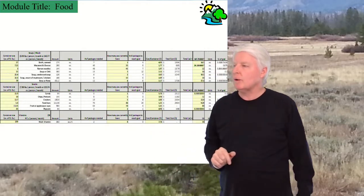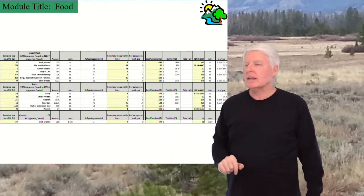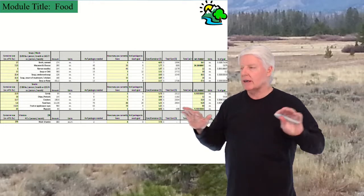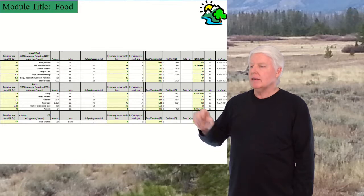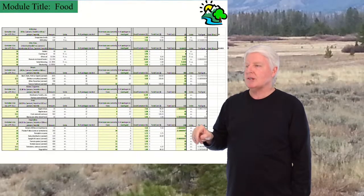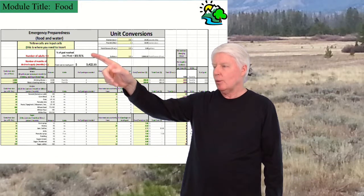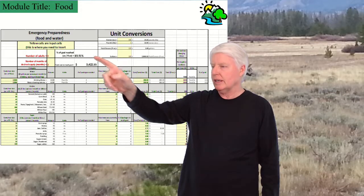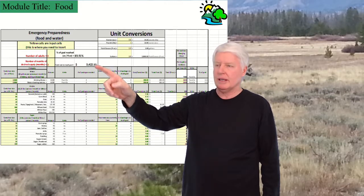Then condiments, of course, you want those. Soups, meals, snacks, vitamins. And so I have all that. It's just about the food. It doesn't have sanitary supplies or anything like that, so you want to do that separately. But once you get everything put in there, it'll add everything up, show you how much it costs, and it will show you percentage-wise on weight, or volume, by the way, the percent that you currently have fulfilled, and how much it's going to cost to make it 100%.